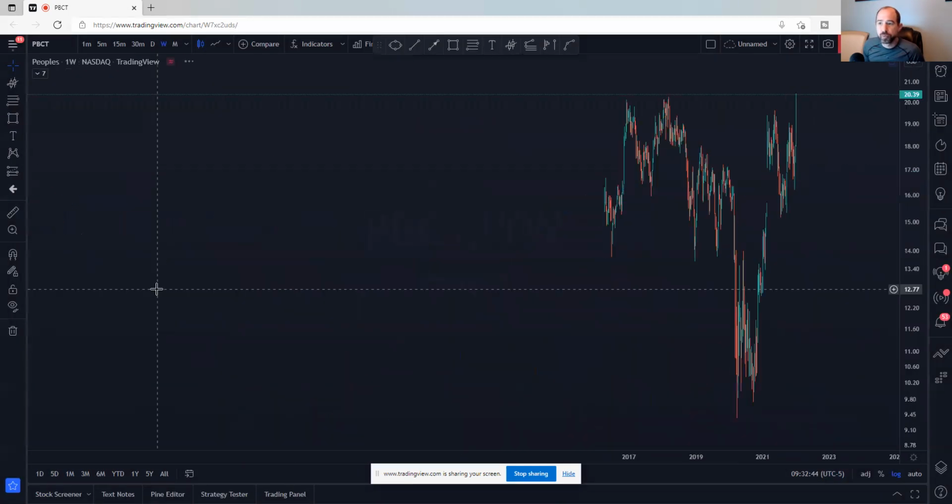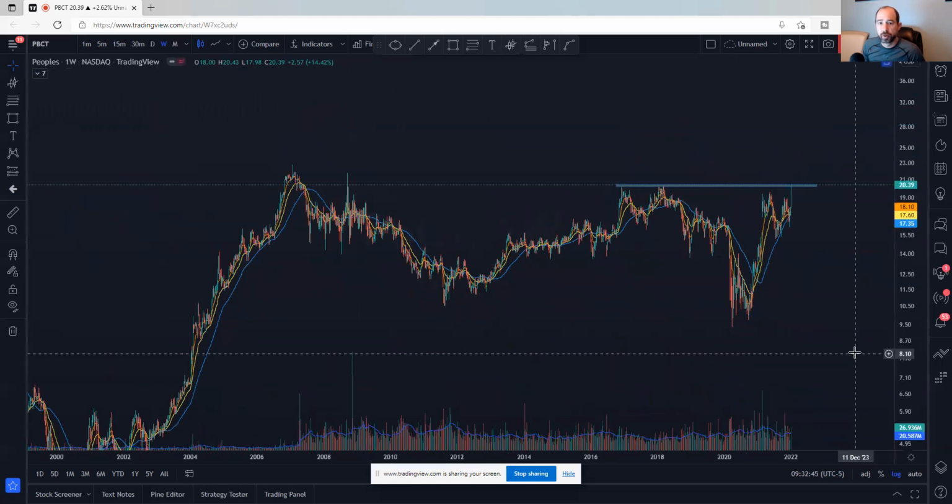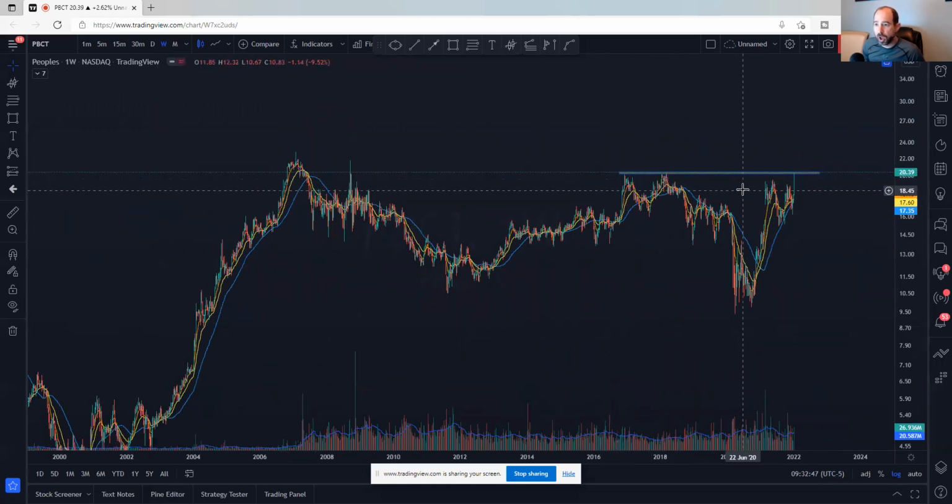PVCT. Very close to all-time highs. Trying to break out again, just got extended, wait for the pullback, and then the breakout.